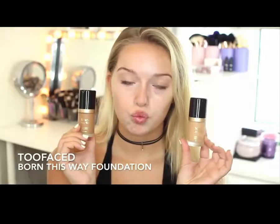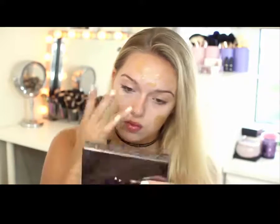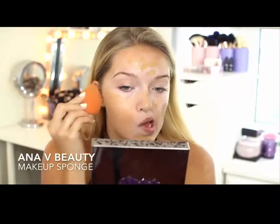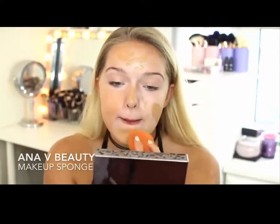And then the next thing I'm going to use is my Too Faced foundation. I'm just mixing these two shades to get my right skin tone. And yes, it is darker because I am matching my body. I'm just putting that all over my face, and then I'm going to blend it out with a beauty blender.